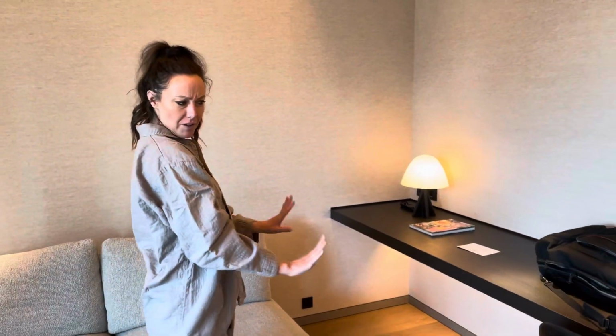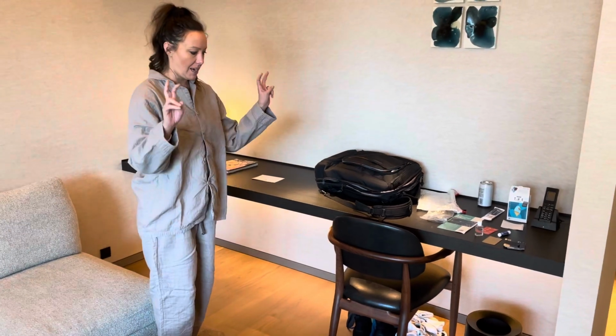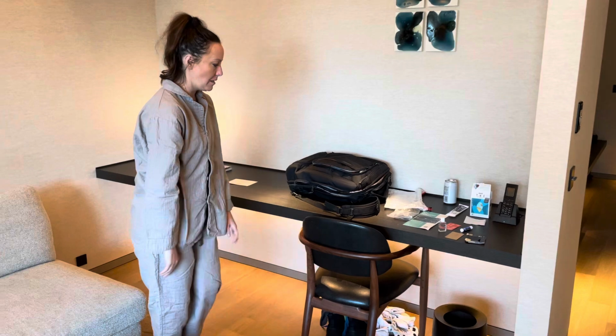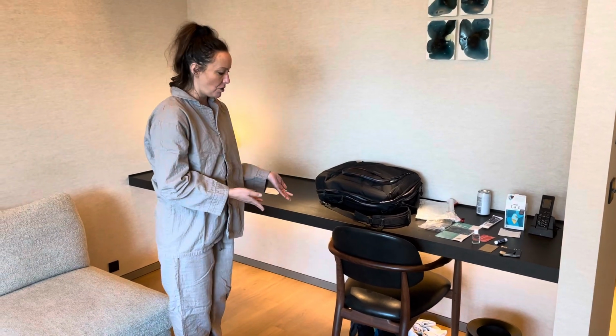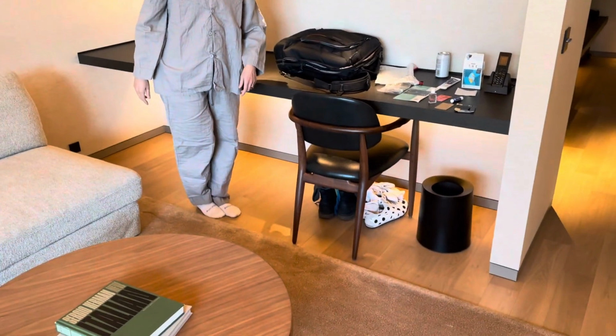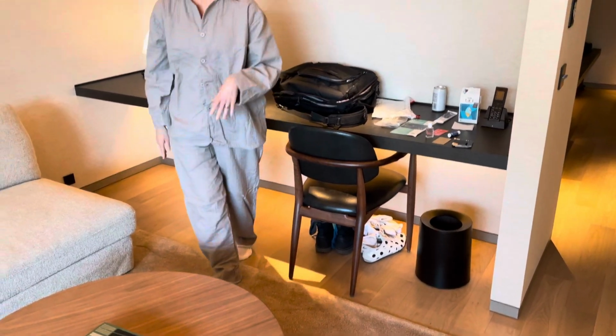Over here is kind of the only miss, I would say, for the hotel: a little desk area. Again, the furniture is really beautiful, but the reason it's a miss is just not super functional. Like if you sit in the chair, you can't move it in and out because of the difference in the carpet to the rug. But we're just nitpicking here.